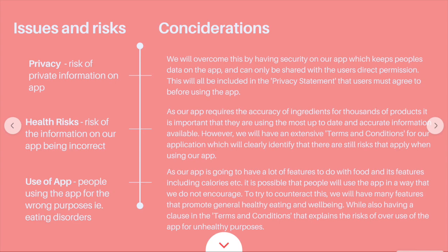Our last issue is use of the app. People using the app for the wrong purposes. As our app is going to have a lot of features to do with food and its features, including calories, it is possible that people will use the app in a way that we do not encourage. To try to counteract this, we will have many features to promote general healthy eating and well-being, while also having a clause in the terms and conditions that explains the risks of overuse of the app for unhealthy purposes.